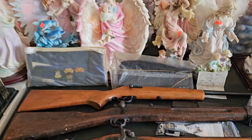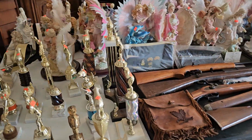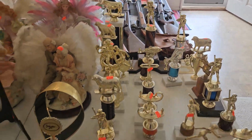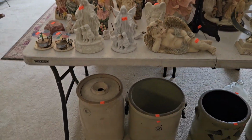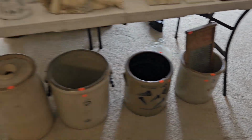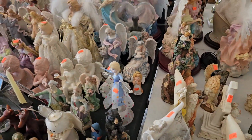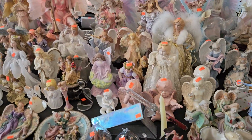Okay, now let me back up. I'm going to take you around the other side of that table, but I want you to see this side. It's full of angels. We got some trophies here. No tags on them, so you could use them for whatever you want. And then I'm going to take you around here to the angel table. Ooh, along the way, let me stop. We got some more fabulous crocs inside here. Okay. Check out all those beautiful angels.